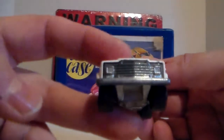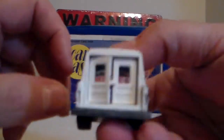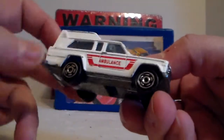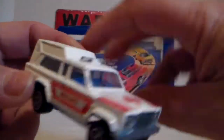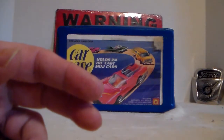Another Majorette, Jeep, ambulance. Really good shape. The doors are still functioning on the back and attached. That's what's sad when you see vehicles with operating doors, and half the time doors are missing. This one, it's got some play wear on it, but man, it's cool. It will never leave.